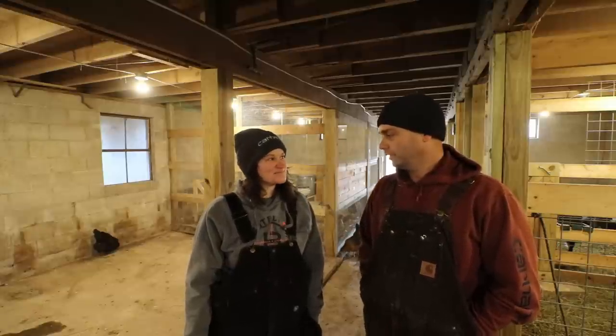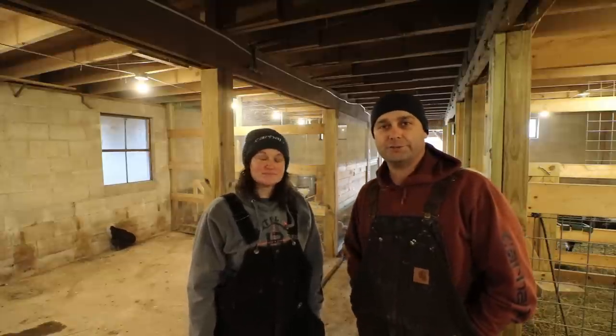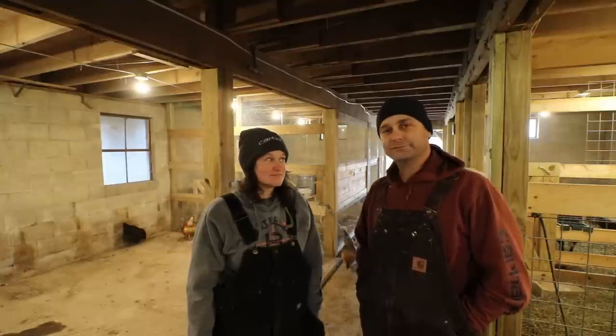So anyway, that's what we're doing today: this next area in the barn, we're going to turn into a brooder area slash kind of an extra stall. Let's go ahead and get started.